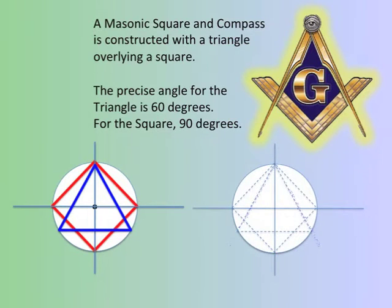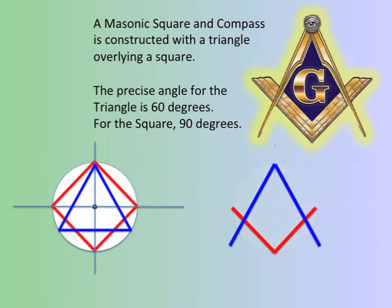A Masonic square and compass is constructed with a triangle overlying a square. The precise angle for the triangle is 60 degrees. For the square, 90 degrees. The G in the center can stand for God or geometry or both.